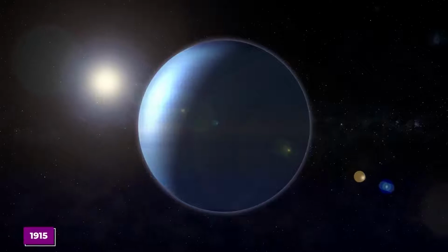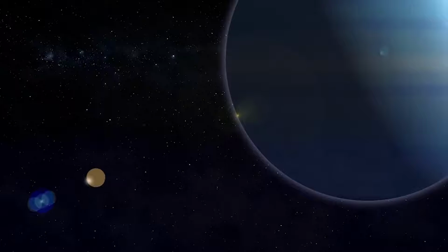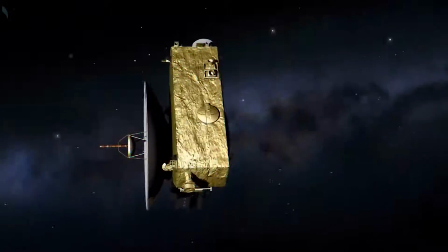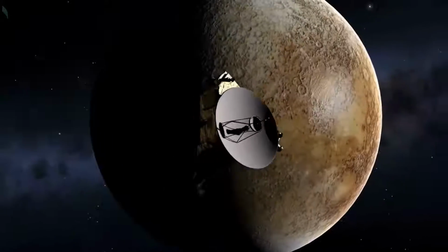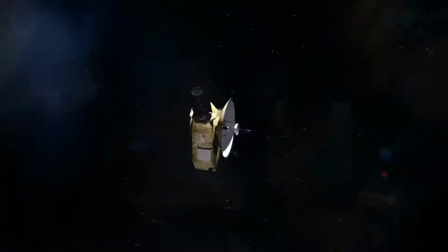In 1915, Lowell predicted the location of the mysterious planet, but he died before discovering it. Pluto was finally discovered in 1930 by Clyde Tombaugh at the Lowell Observatory, based on predictions by Lowell and other astronomers. Because Pluto is so far away from Earth, little was known about what its size or surface conditions were until NASA's New Horizons mission.